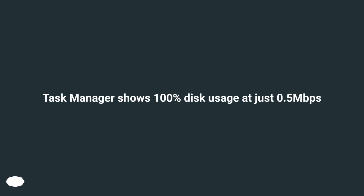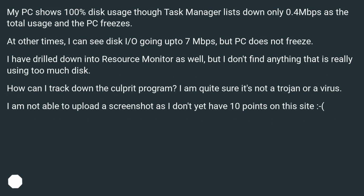Task Manager shows 100% disk usage at just 0.5 MB/s. My PC shows 100% disk usage, though Task Manager lists only 0.4 MB/s as the total usage, and the PC freezes. At other times, I can see disk I/O going up to 7 MB/s, but the PC does not freeze.